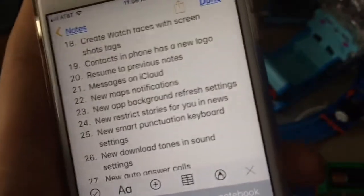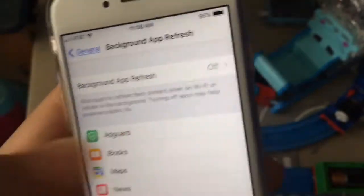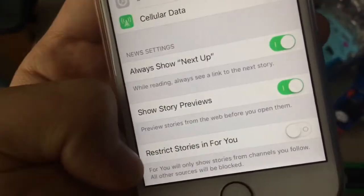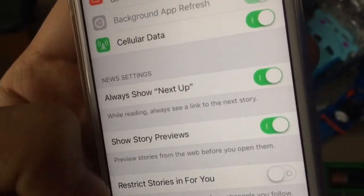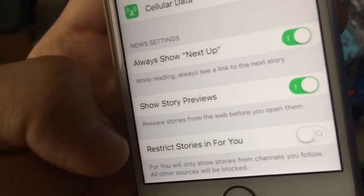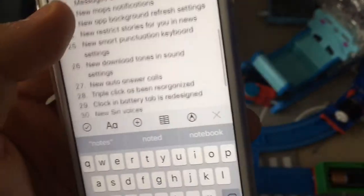The next one is restrict stories for your news. So when you go down to the news settings here, go down to news, you now have a new toggle called Restrict Stories in For You. For You will only show stories from channels you follow. All of the other sources will be blocked. So in case you don't follow any other sources of news, it will block those other ones. Only yours will be shown.